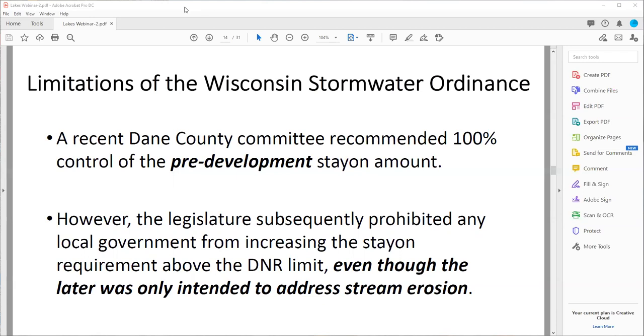Now that's done for a particular year. It's kind of a moderate year, so in order to enforce an act, you have to have it very cleanly defined. So that's based on a particular year. And so we recommended to go to 100%, not 90%. Within a month or a few months after our report was written, somebody in the legislature stuck 2 or 3 sentences in an unrelated bill, and prohibited any local government from increasing the stay-on requirement that the DNR had, or from enforcing a requirement that was more stringent than the DNR requirement, even though the DNR requirement had nothing to do with flooding. So anyway, that really stopped progress in trying to prevent increases in runoff.